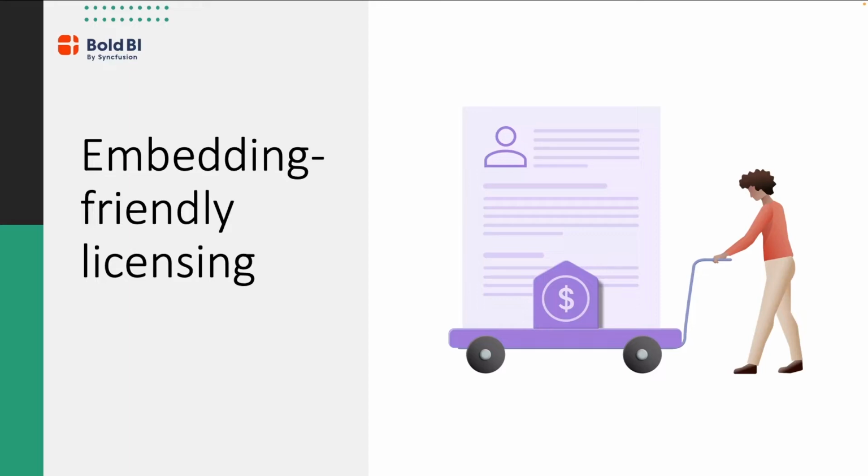Pricing options start at $4.95 per application per month, and they give you broad deployment rights. You don't have to worry about facing scaling costs as you expand the use of your application. You don't have to worry about paying per user fees or per server fees or any of that sort. It's very, very friendly for embedding. So that's another great feature with Bold BI.